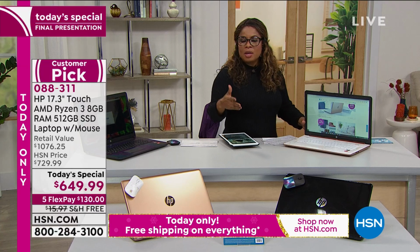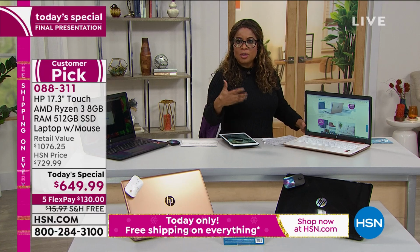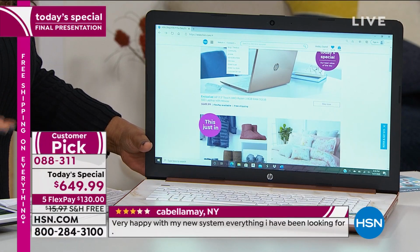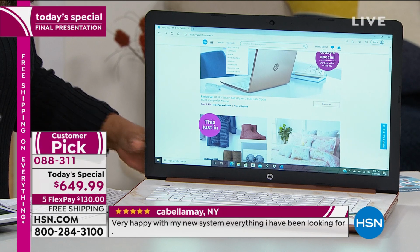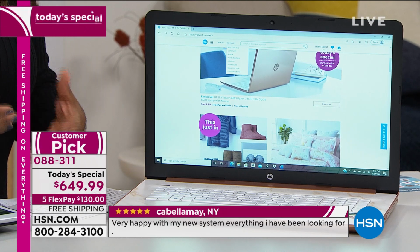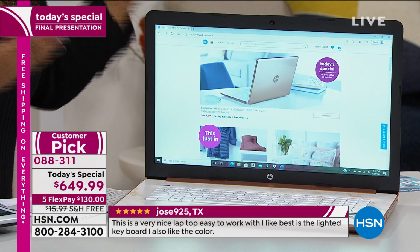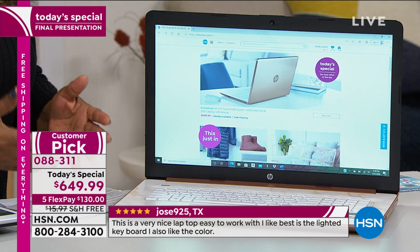Many of you have young children or even teenagers that are homeschooling, and they're staring at a screen predominantly 6 or 7 hours a day. Having a larger screen means less eye strain, and it just makes it so much more of an immersive experience when you have a touchscreen computer. So all elements that make this a winner, it is the final presentation.